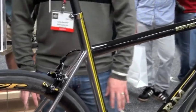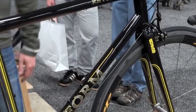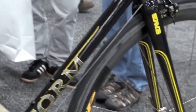How many of these bikes are yours? Two of these are mine. Right on. And my wife's standing there, so that's it. Just two, baby.